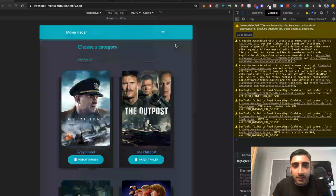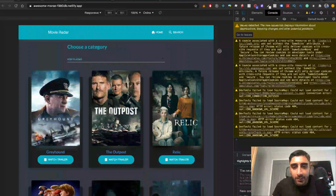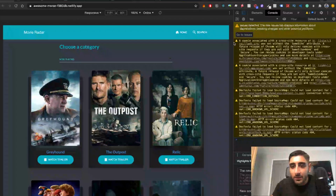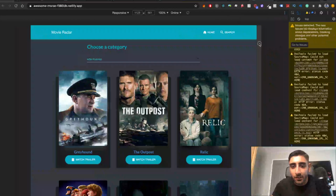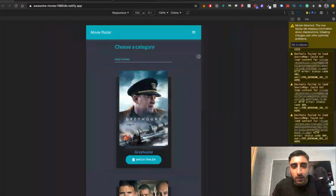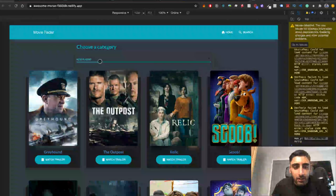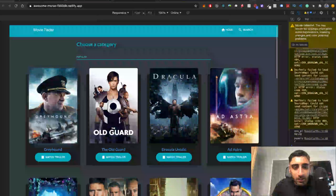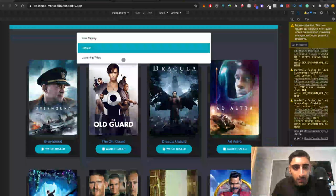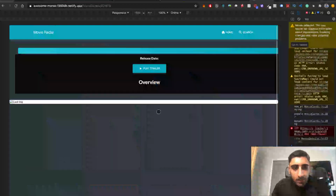So if I go ahead and click make this responsive, look at this, guys. That's exactly what I'm talking about. That is what I call a clean look and feel. Look at that. As it gets bigger, it's splitting to a 4, a 3, a 2, and a 1. That's awesome. And if we go ahead and click this, look at that. It's really nice UI. Go ahead and click popular. Nice. That's pretty cool. And we get upcoming titles. Awesome. And now let's go ahead and click on watch trailer.